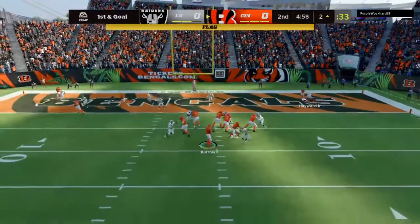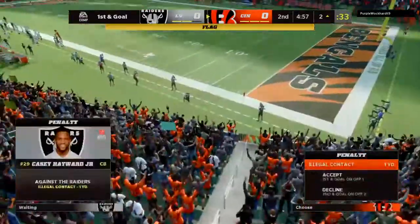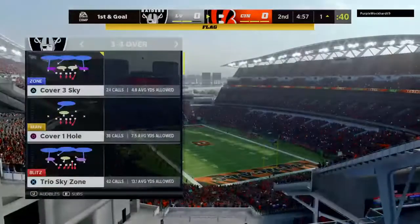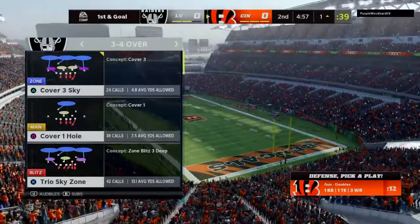Burrow will throw. And that'll be incomplete. We do have a penalty flag down, however. Let's see what that's about. So they will accept and move forward.